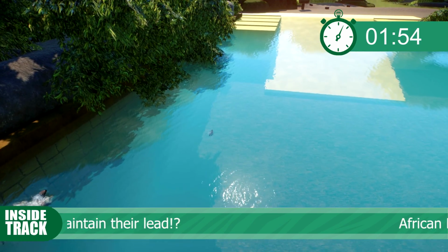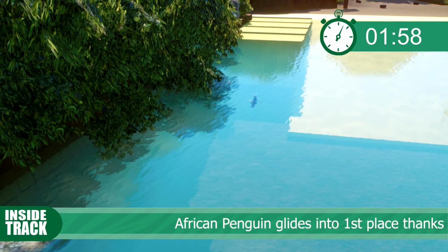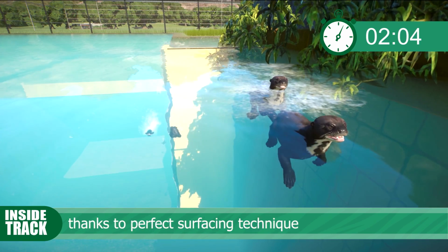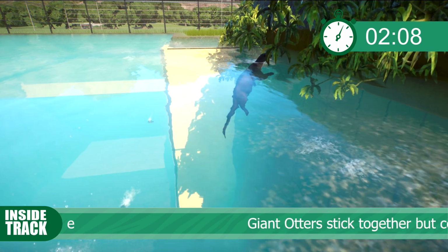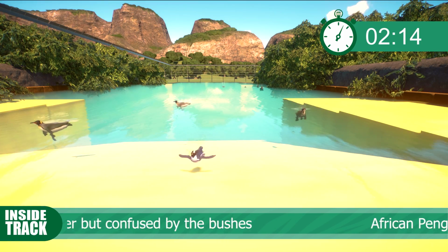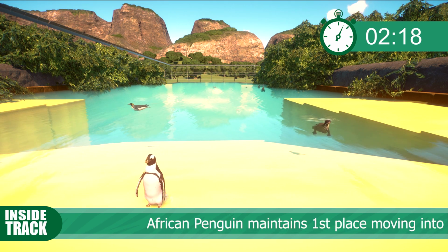Ooh, that's a confirmed overtake by African penguin. African penguin now in first place. Otter came out of their dive too early, so penguin has taken advantage of that. A whole host of otters and a couple of penguins there coming in not far behind them. And it looks like all of the otters are getting caught up in the weeds there. Penguins there also keeping tightly together. That's a couple of the king ones, and also our front runner, the African penguin.